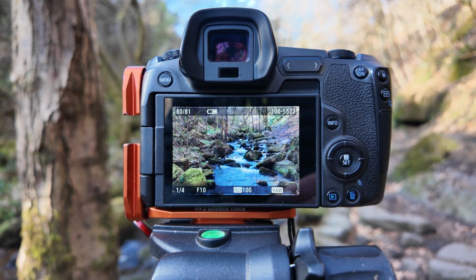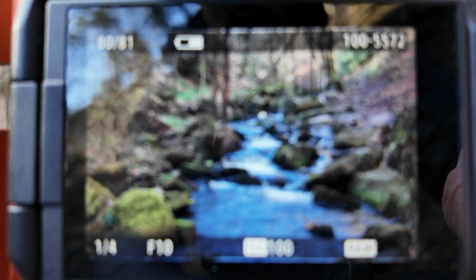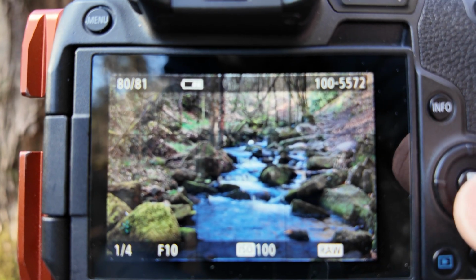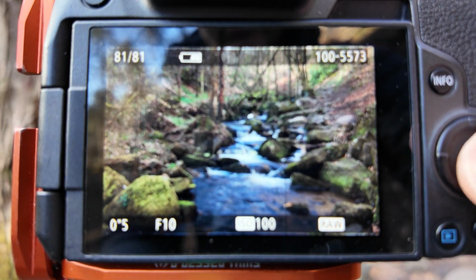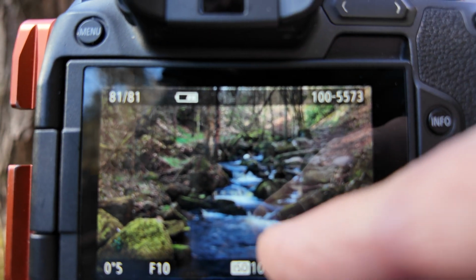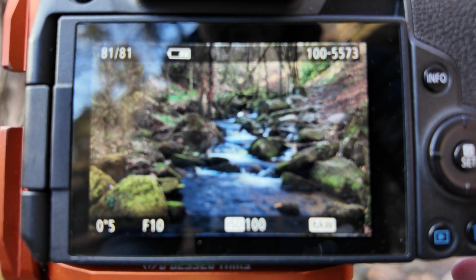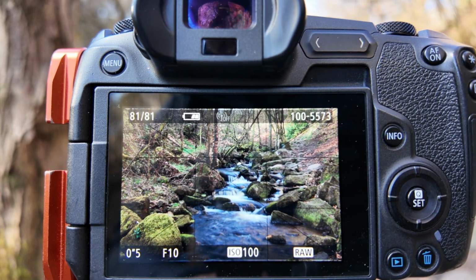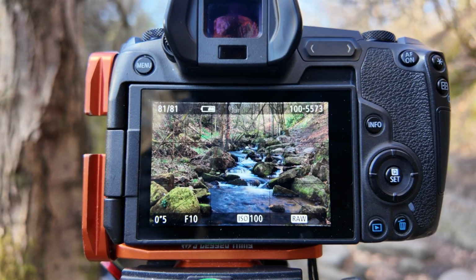So yeah, this was the first image at 1/4 of a second, and you can see looks quite nice. And then I add the polarizer, and as you can see, it just takes the glare off the water here. That's without, that's with, without, with, and it just makes for a more pleasing image. I think that was f10 for 1/5 of a second, or 0.5 seconds, beg your pardon.